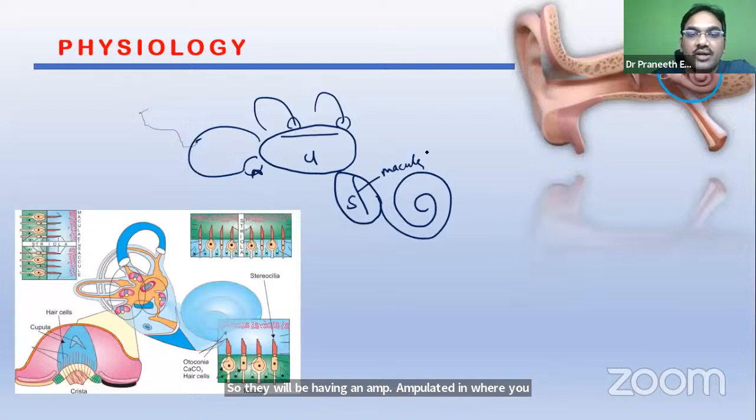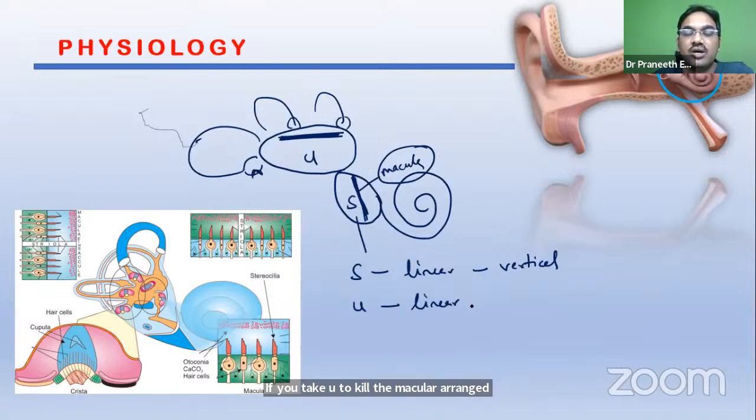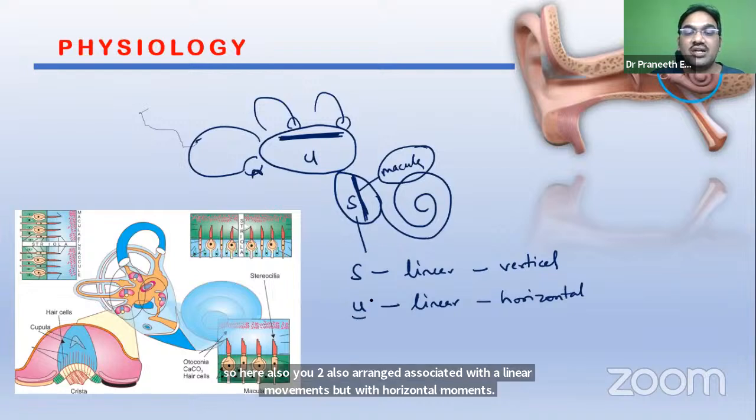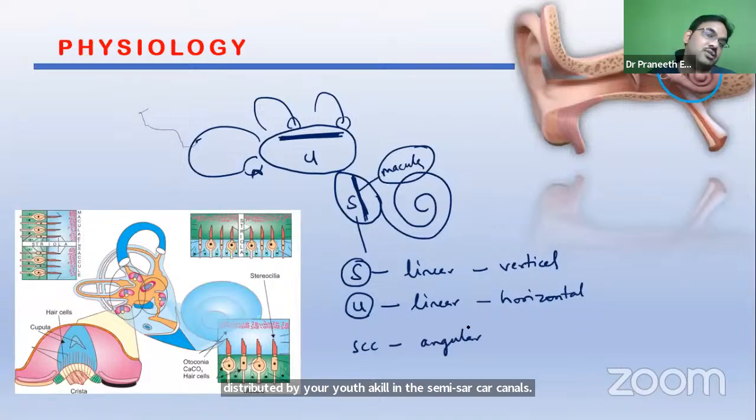So the macula here in the saccule are lying vertically, so the saccule is concerned with linear acceleration, that too vertical movements, because the macula are arranged vertically. If you take the utricle, the macula are arranged horizontally, so the utricle is associated with linear movements, but horizontal movements. So horizontal linear accelerations are detected by the utricle, vertical linear accelerations by the saccule. Like going in a lift up and down is detected by the saccule. Going in a vehicle forward and backward is detected by your utricle. In the semicircular canals, the angular movements of your head are detected, right?